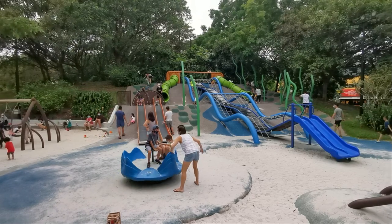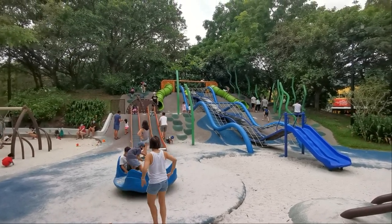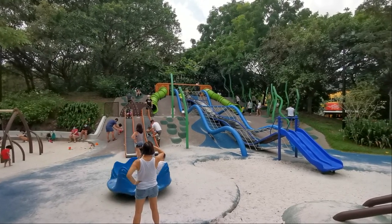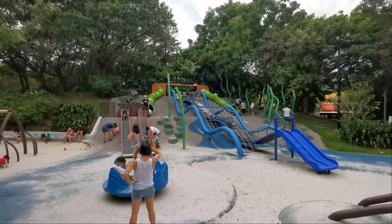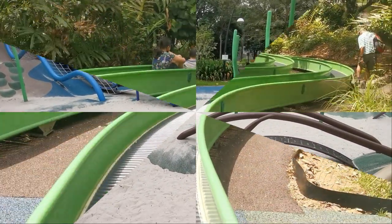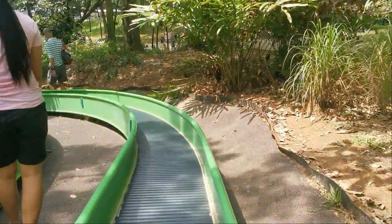Admiralty Park is the largest park in the north of Singapore, and it consists of a playground with a total of 26 slides, making it the park with the most number of slides in Singapore. The park also holds the record for the longest outdoor slide in Singapore.